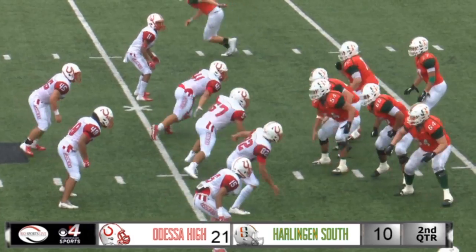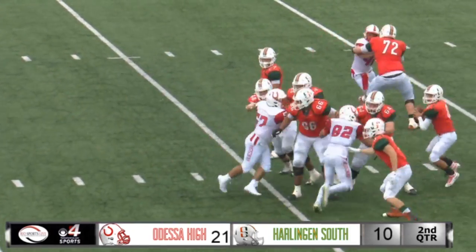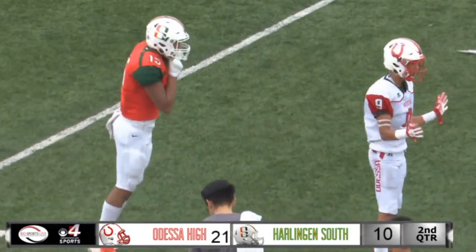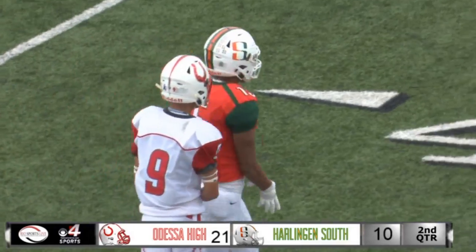Here we go now, 1st and 10, ball on the 38-yard line. Torres, pump fake, wants to get the release. He does, up high again for number 15, Derek Delgado. But it looks like he was all wrapped up by the defender.